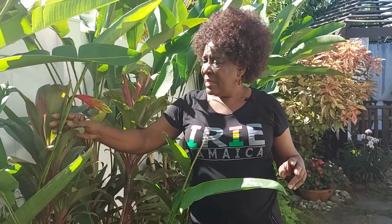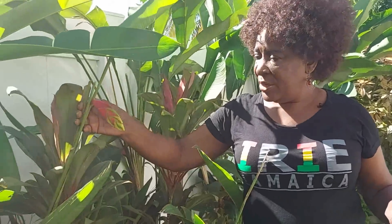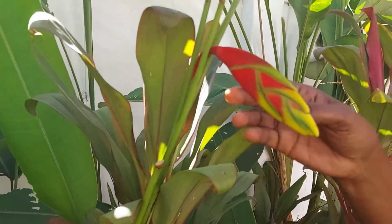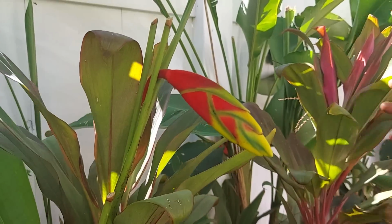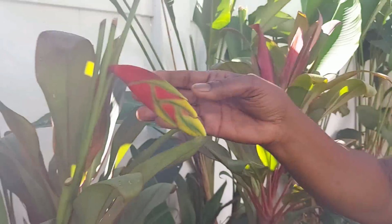Last year we did this video maybe about March, so it was later. So we had a lot of these blooming in the garden at the time. They're just starting to show up now. So in another few weeks, they'll be hanging down and really pretty all over the garden. Different types of heliconias.